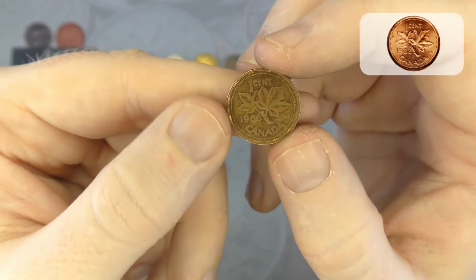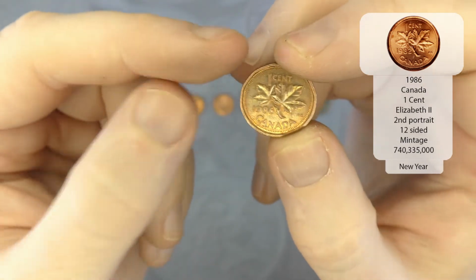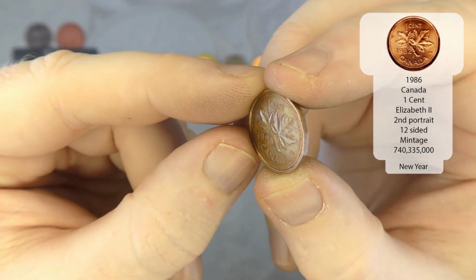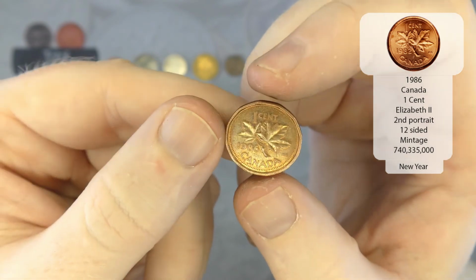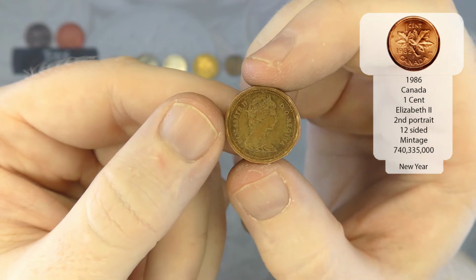We have a Canadian 1 cent. So this is from 1986. This one's actually a 12-sided coin. So even though it looks round, you see there on the edge, it is actually a 12-sided coin. So very interesting, that one. And it has Elizabeth II on the obverse.